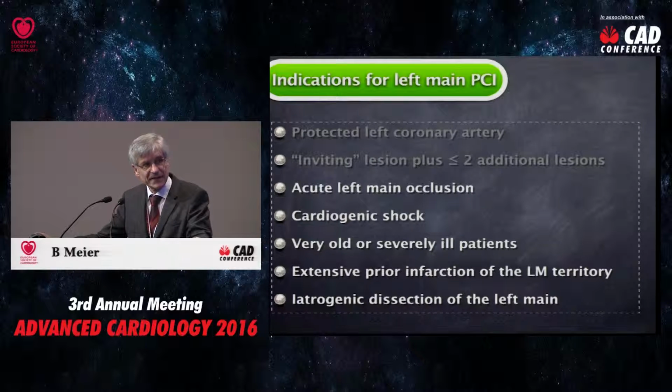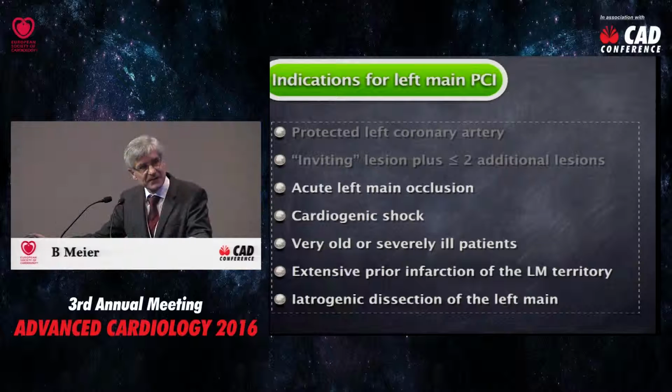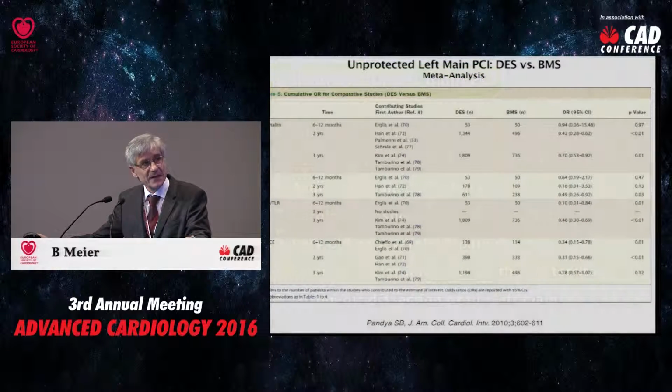And of course, if you dissect the left main, you've seen some cases this morning. One went to surgery where his life was saved. But of course, if we can do this right in the cath lab, you first of all feel better because you caused the problem and you fixed the problem. And second, it might be quicker than emergency surgery.